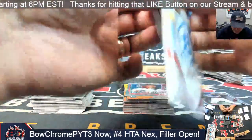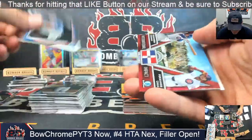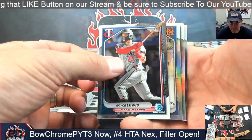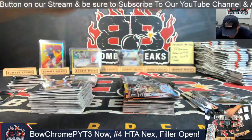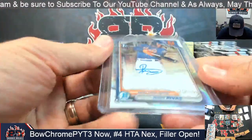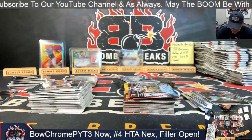Wyatt Langford, rookie. Wait, they're both Cubs. Mega refractor. Nelson, the autograph is Jency Rivas. Oh, Jency. 268 out of 499. Got another refractor in there. Behind him is a Juan Baez for the Brewers. I feel like we're getting a lot of this guy today in this one too.